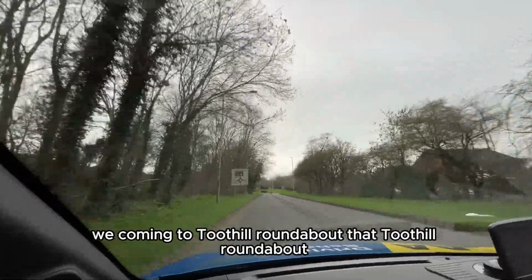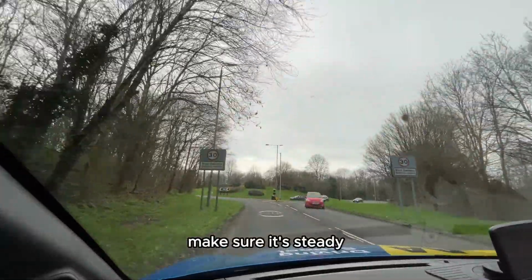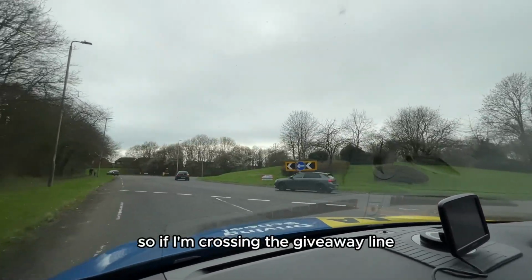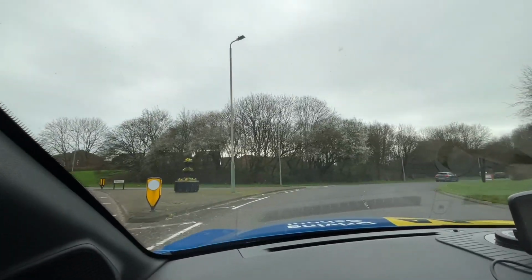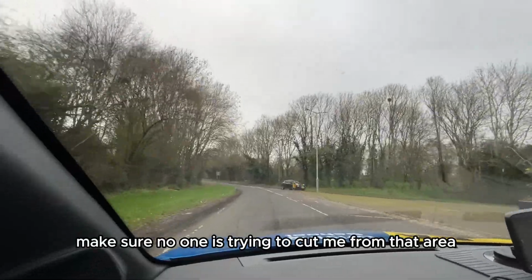We come into a Toothill Roundabout. That Toothill Roundabout, we just go in ahead. Speed limit is 30, so I'm watching my speed right now. Make sure it's 30. I'm checking my right to make sure my right is clear. I'm waiting for that one to go. So if I'm crossing the giveaway line, I'm committed to going. Checking my center and the left, I signal left. Protecting my right, check my center and the right. Make sure no one is trying to cut me from that area there.